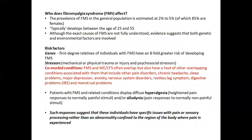So I've mentioned chronic fatigue syndrome, which often overlaps with fibromyalgia, but there's also a host of other overlapping conditions, including chronic headaches, sleep problems, major depression, anxiety. Fibromyalgia individuals tend to suffer from things like restless leg syndrome. There's also a big link between IBS and fibromyalgia syndrome, which I'll talk about in a little bit more detail a little bit later.